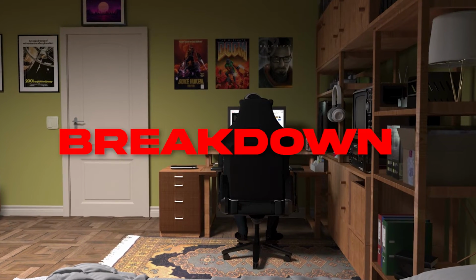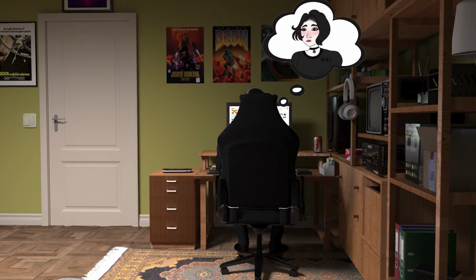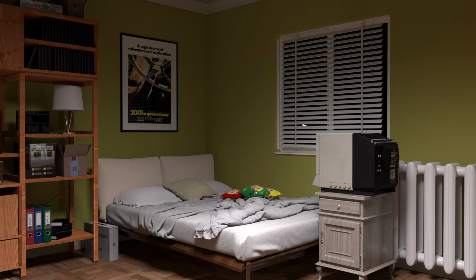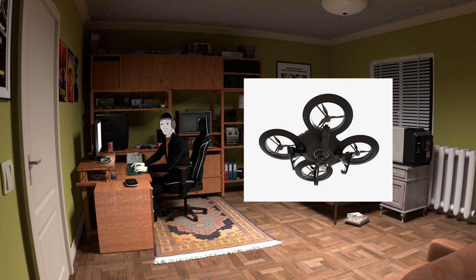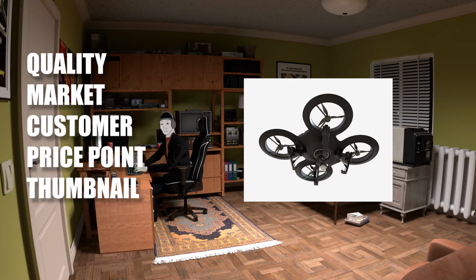Now let's do an in-depth breakdown of why this sold well relative to my other products. I realized 10K in sales is actually quite modest. The truly best-selling models earn way more. But it's worth examining why in a collection of 20-some models, this single model accrued nearly half of my profits. Then let's see how we can apply these lessons to your own products. In this breakdown, we'll cover quality, market, the customer, price point and thumbnails, and niche.